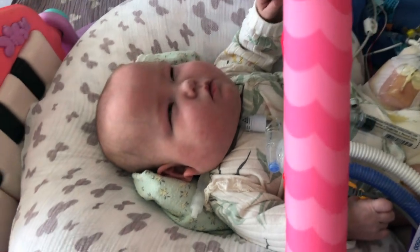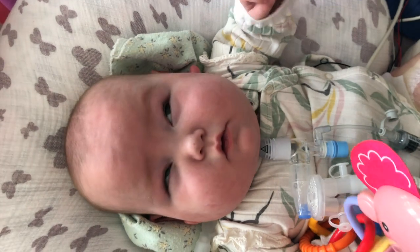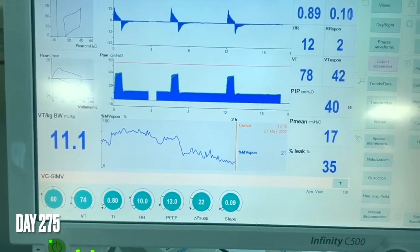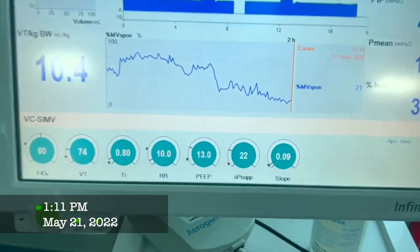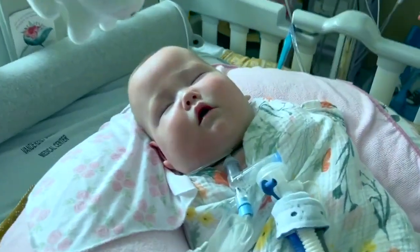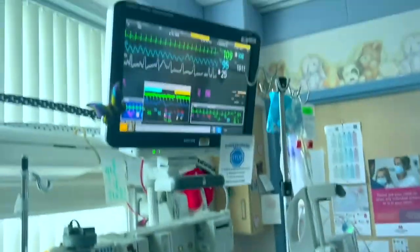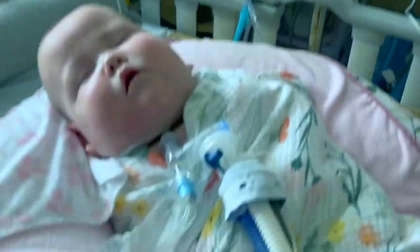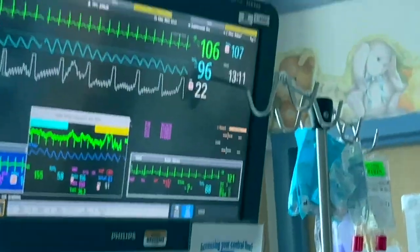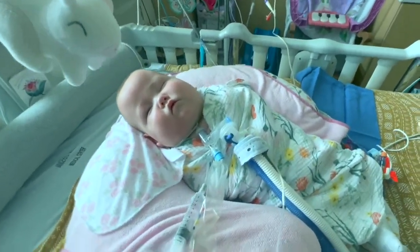Are you getting sleepy, but you want to play? Getting sleepy, but you wanna play. 60. Cool. Hi, Choo Choo. Snug as a bug. Good sense. And based on that heart rate, I don't think she is out. Out cold, huh?